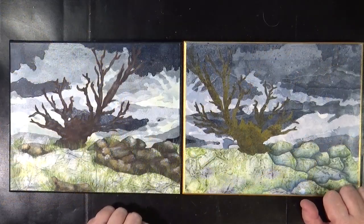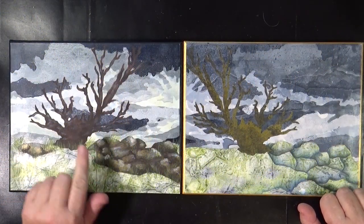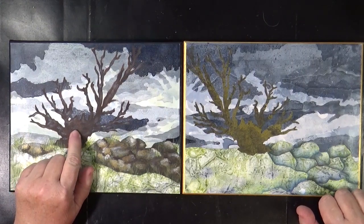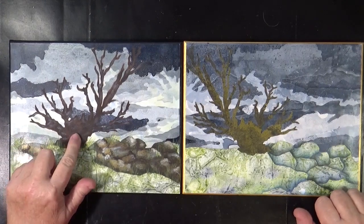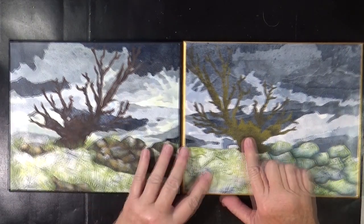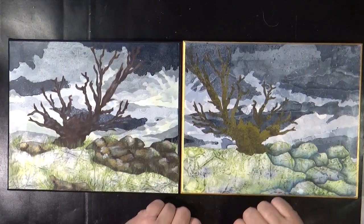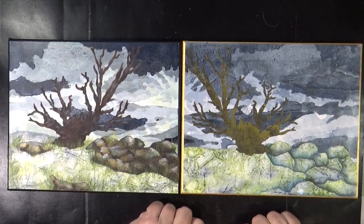The tree with its dead branches was completed next. This one, the tree is simply stenciled onto the canvas. I sketched out the tree, cut the stencil using my brother's ScanNCut, and then stenciled the tree onto the canvas. In this one, I cut the tree out of gel printed paper and collaged it right onto the canvas.